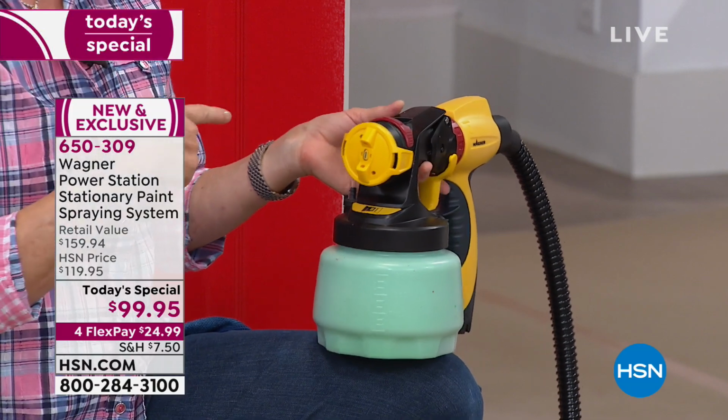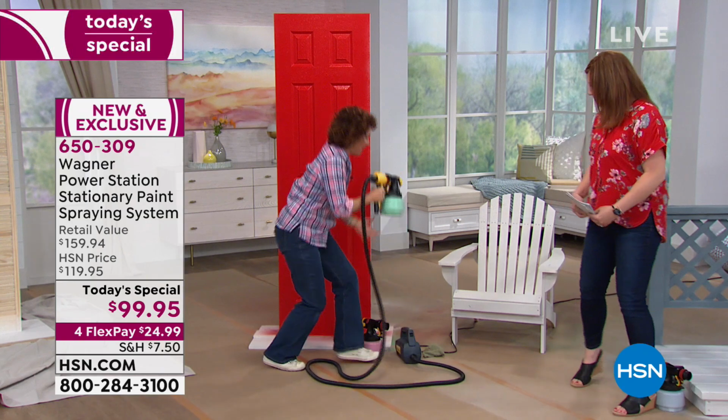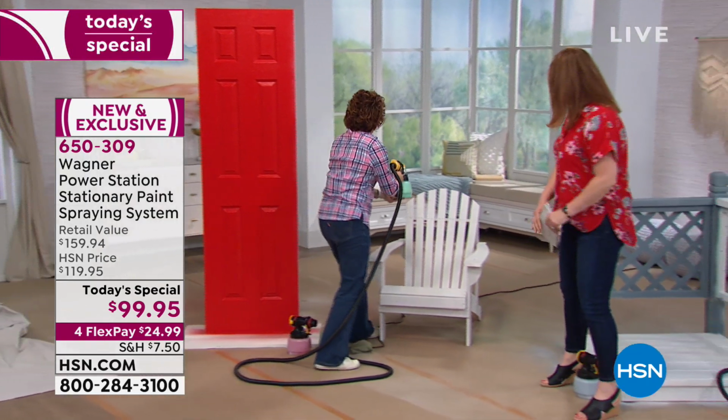So let's paint this Adirondack chair green. This is a lot of fun. Okay, ready? Okay. And look how fast we'll go here. I don't know where to stand.